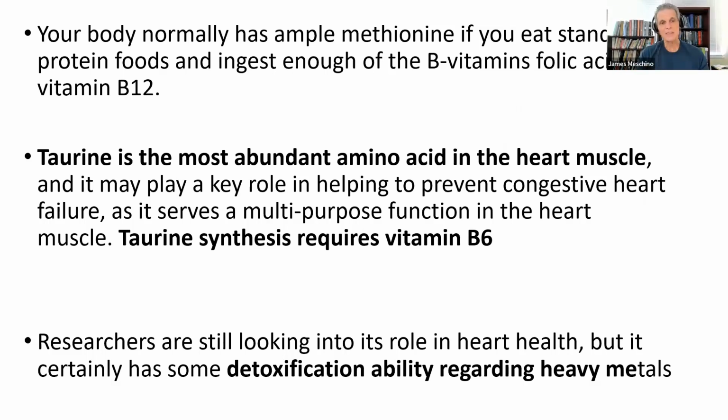Taurine is the most abundant amino acid in the heart. To make taurine, you need vitamin B6. And it has detoxification capabilities. So with that B6 and folic acid and B12, you're helping the body make these sulfur-containing amino acids that are not only important as conjugating agents, but they also have some direct detoxification ability with heavy metals in the body.